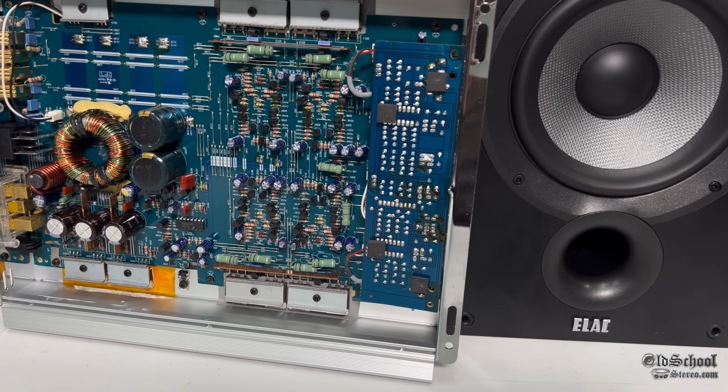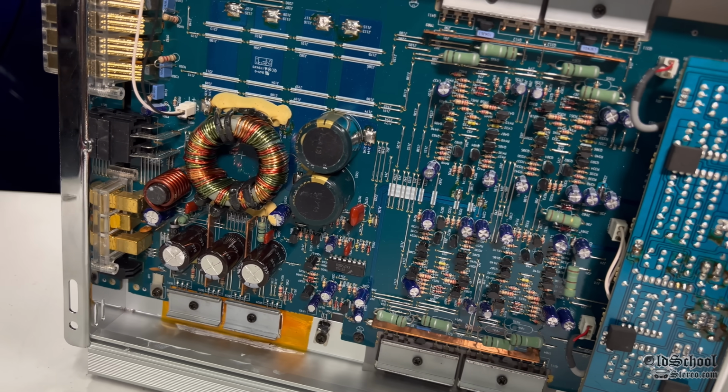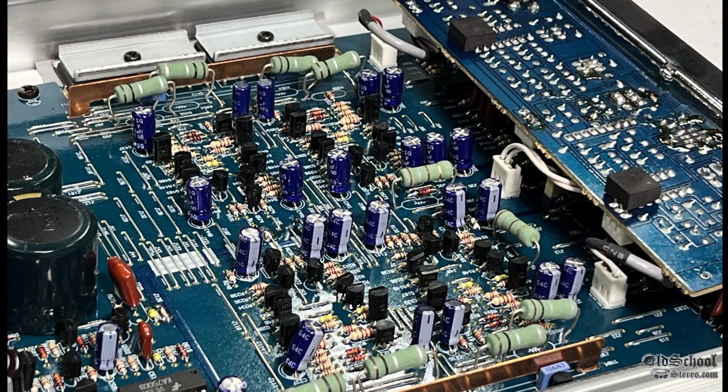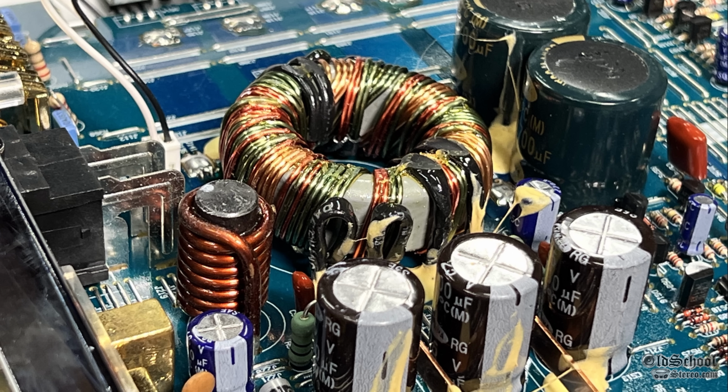Overall, this amp is extremely clean. Internals look really nice and shiny. The outside of this amp looks really nice and shiny. It's amazing that it's almost 20 years old and looks this good. It was not recapped before I did this test, so that is something to know.